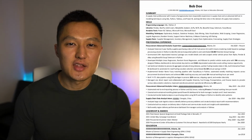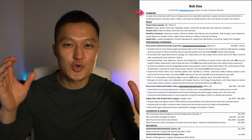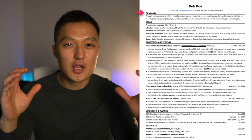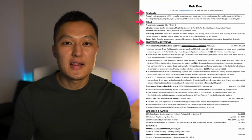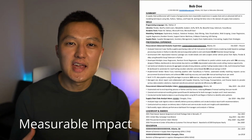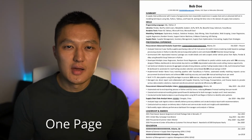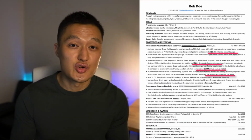The first thing is the way she has her structure. She starts with an overall description about her experience along with some skills. And then she talks about her experience, followed by leadership and awards, and then the education section. The second thing is that her resume is just a page. And the third thing is that she really highlights quantifiable impacts in the projects that she worked on.